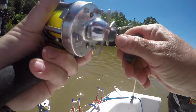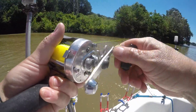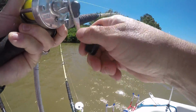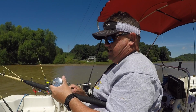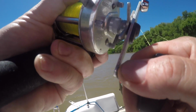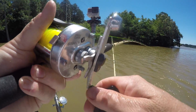There he is. The plan was not to go drifting today, or the plan was to go drifting, but I don't know. I rode up to an area I was going to drift. I said, what the heck? We had some rain. I seen some mud. I said maybe there's some current and I can go anchor. That's what I did.